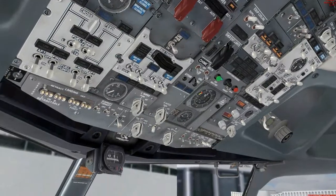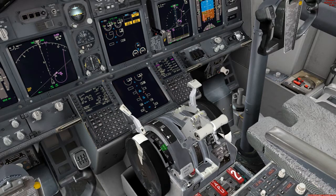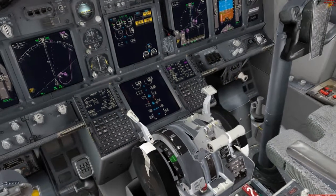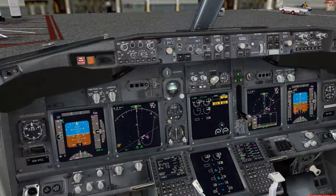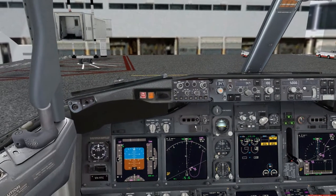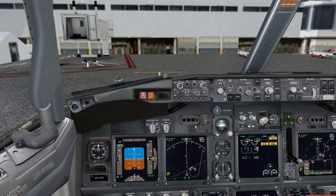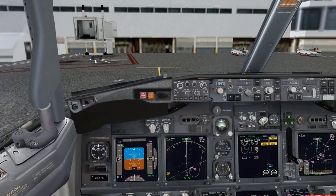Confirm it's 548. Okay, packs are off. Engine number 2, set ground start. Valves are open. N2 is rising. N2 20, engine number 2, idle.